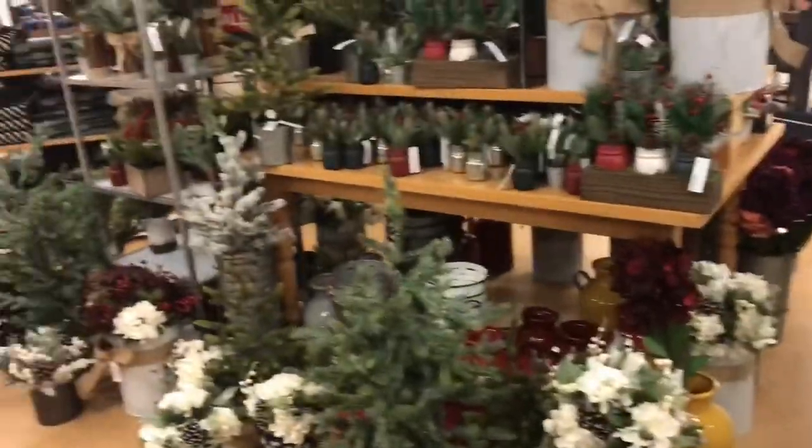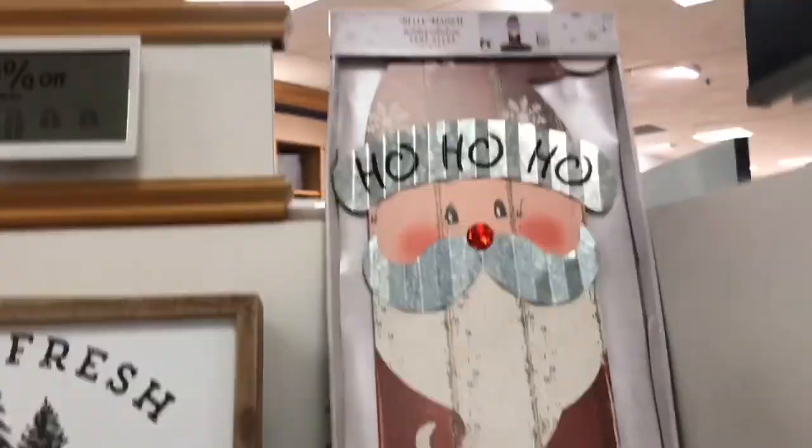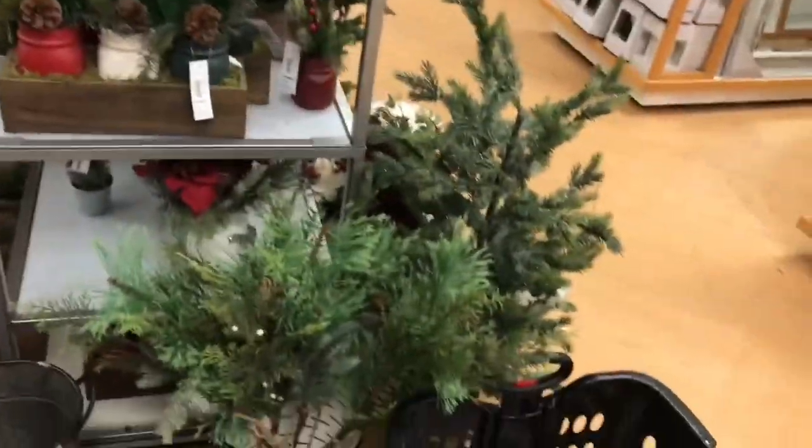Here's picture frames. Ooh, good thing we came back here. First of all, we have this little Christmas tree section. And secondly, we have more of these cool Christmas decorations. Cool Christmas themed picture frames. That's cool. I want that. All kinds of stuff like here, but then here's these cool decorative Christmas trees and stuff.